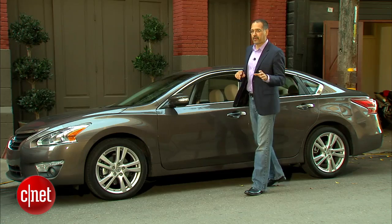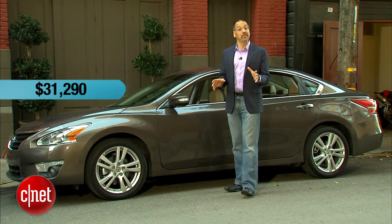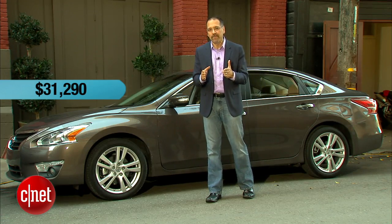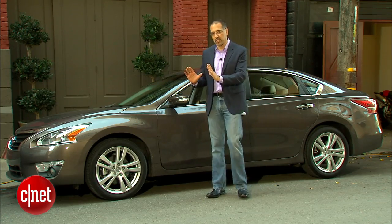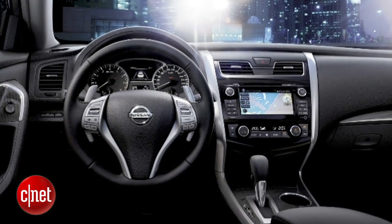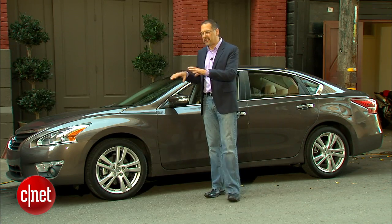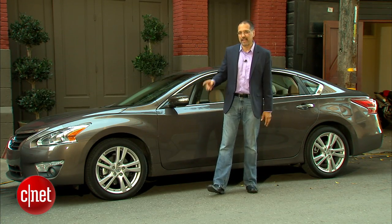Okay, pricing a 2013 Altima SL top stack: $31,290 with destination rolled in. There's only one option you've got to get to go CNET style, and you will do this because it's a scorching deal. That tech package, it's only $1,090 to get you 7-inch navigation with Google POIs and Send to Car. You're also going to end up with lane departure warning, blind spot warning, and the multiple cameras around the car that do object detection. It sounds like a typo at that price, but it's a nice package on this car.